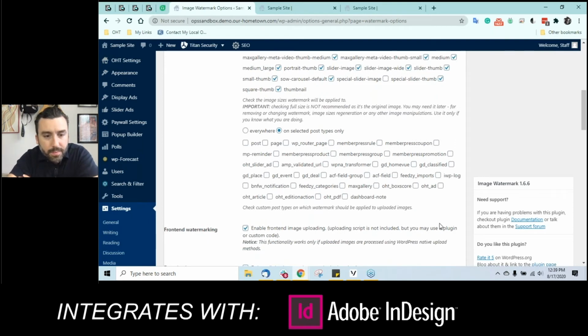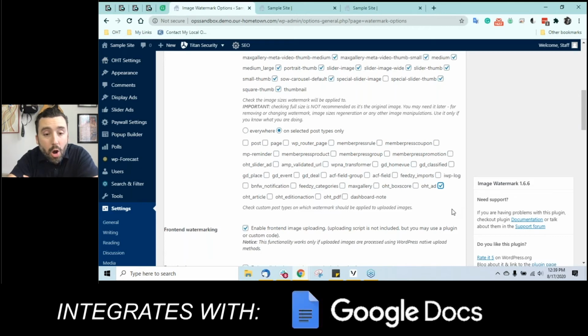On select post types only, and then this thing. Articles. And I'm sorry, Terry, you said articles? OHT article, yep. It's actually in the bottom line, but you want to check the box in the line before that, it looks like. Right, yeah. So what is this? I mean, it was working. So what is this going to do differently? I really don't know, but these are the settings that we will set up for our publishers.